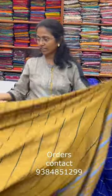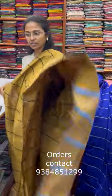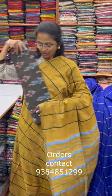And the next color is going to be a nice shade of mustard. ஒரு மஸ்டர்டில் க்ரீன் காம்பினேஷனில் ப்ரிட்டி பேட்டர்ன், பியூட்டிஃபுல்லாக இருக்கும். அந்த பல்லு ஆஃப் த சாரீ இஸ் திஸ். அந்த பிளவுஸ் ஃபார் திஸ் சாரீ ரொம்ப பியூட்டிஃபுல் பிளவுஸ்.